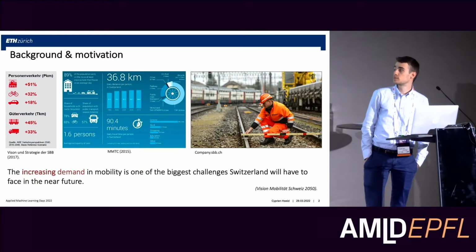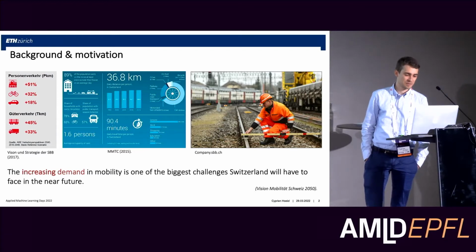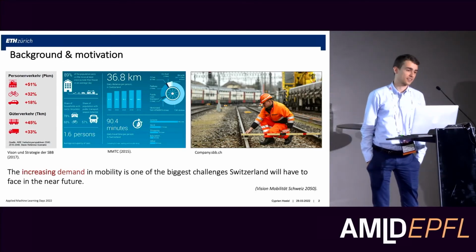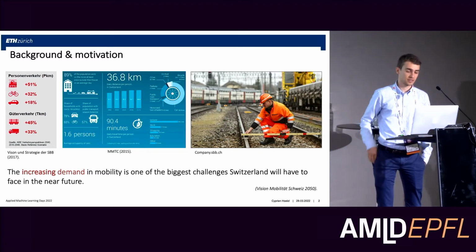So the challenge behind this is that the increasing demand in mobility is one of the biggest challenges in Switzerland. In the current times it went a bit down, but now it is going up again, and probably in the end, the mobility will grow back to its former levels. And the rails, or the infrastructure, are getting damaged by the trains, and the rails make up a big part of the maintenance effort.